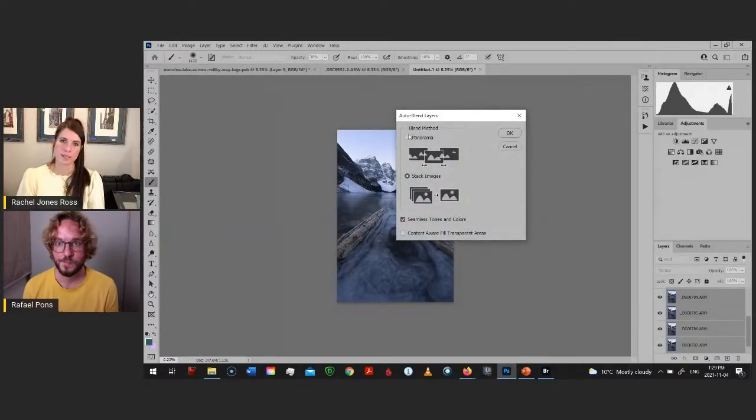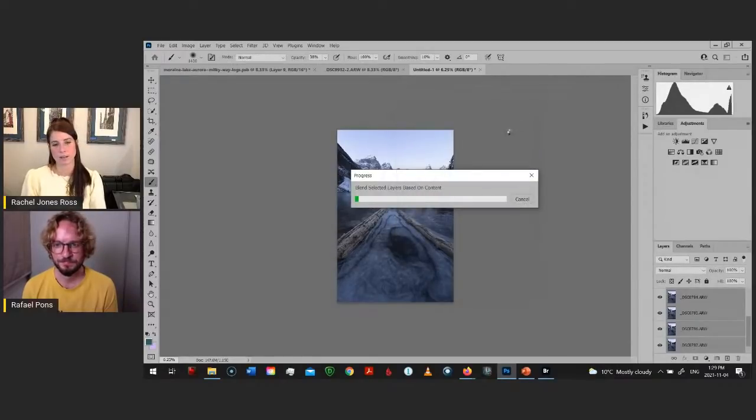Photoshop's pretty smart. It knows that I didn't do a panorama. I don't have 30% or more overlap from image to image. I just have different focal points. So it automatically selects Stack Images for me. And right now I have Seamless Tones and Colors selected, and that helps when the light changes a little bit from shot to shot, especially if you're doing 30 second exposures and the light's coming up or going down. Then I just go ahead and hit OK, and Photoshop will create the masks and give me a final image that's all blended together. And it does a pretty good job.